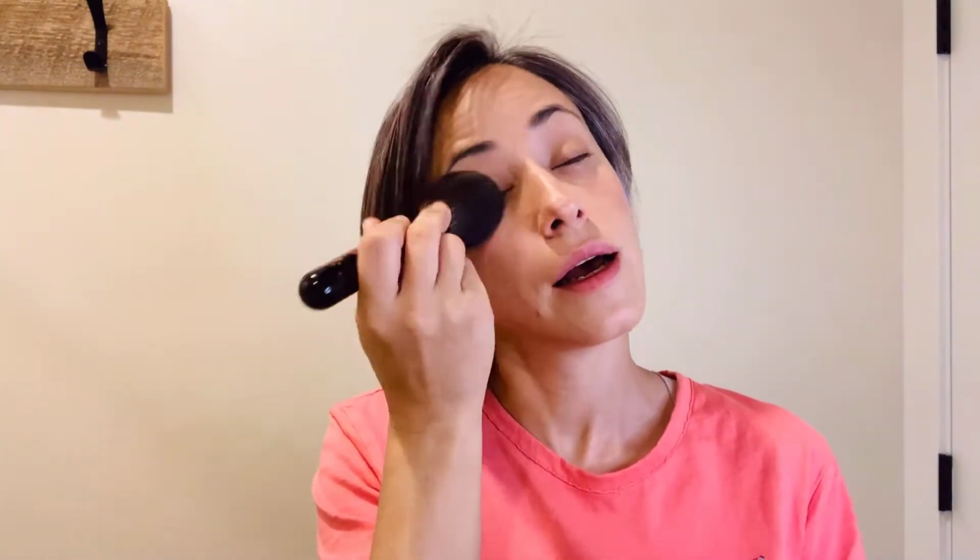If I don't mattify this, then here I will have a shiny, light reflecting, and then it will increase the visibility of these lines around the mouth. And then also I put the powder on top of my eye. So basically I close my eye and I pat it like this. I do this because next step is I will apply the dry eyeshadow to the crease, and if I do not apply the powder on the eye before that, then it will stick in patches. It will look patchy.